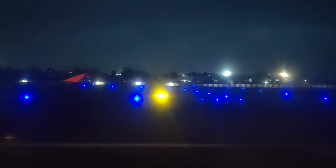Do enjoy the departure. I'll start talking in a bit, but hear the CFM engines roar up on this small Airbus.